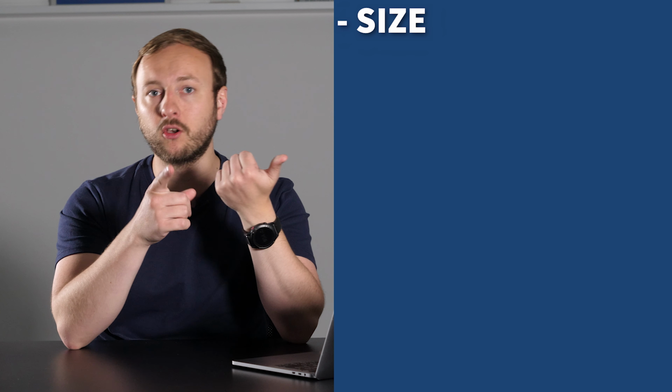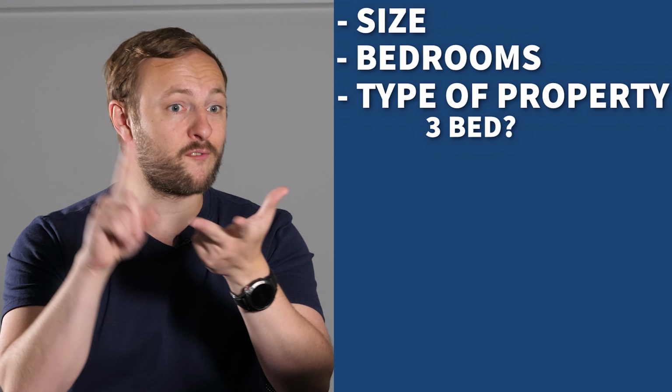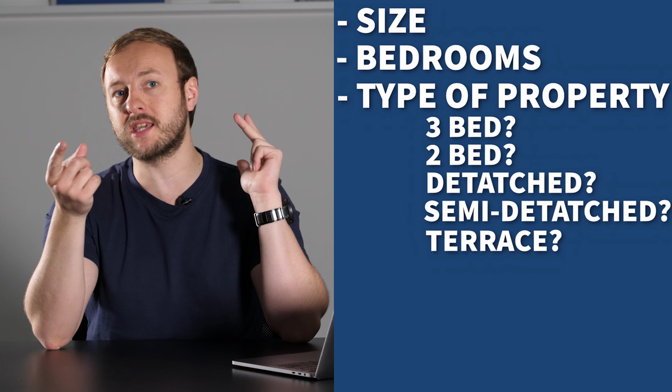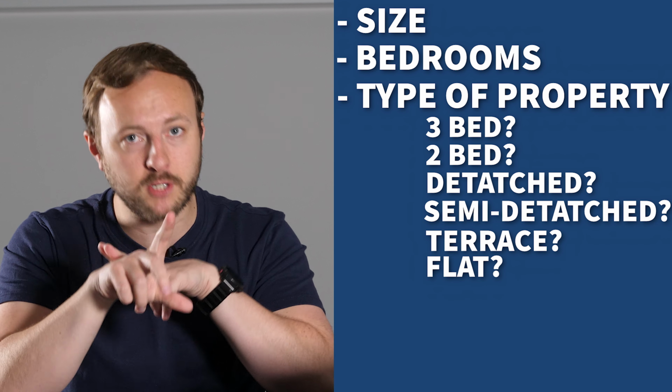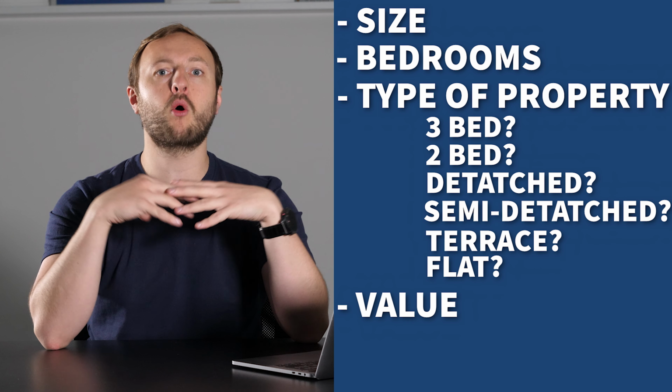So you need to get like-for-like property. So how big is it? Look on the EPC. How many bedrooms? What type of property is it? Is it a 3-bed, a 2-bed, a detached, a semi-detached, a terrace property, or a flat, and anything in between? But also, what is the value? And we're going to look at the comparable market. And really, we're only focusing on sold subject to contract on Rightmove and sold house prices. So you go on Rightmove, sold house prices, and look really within half a mile in the last year.